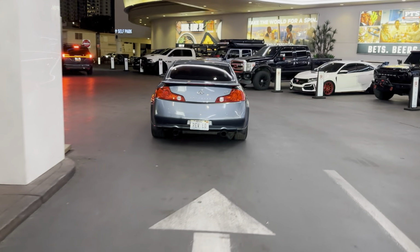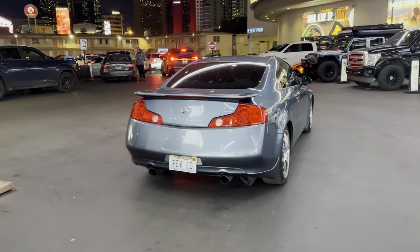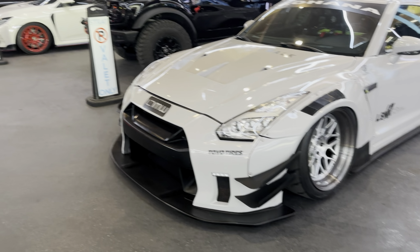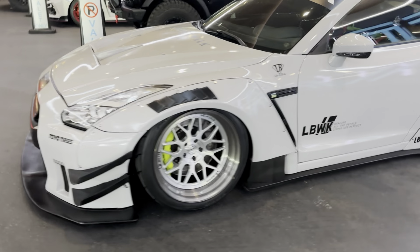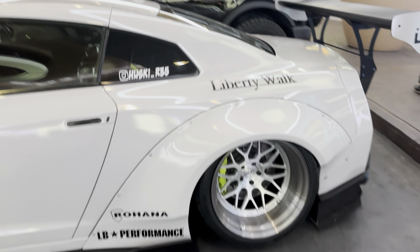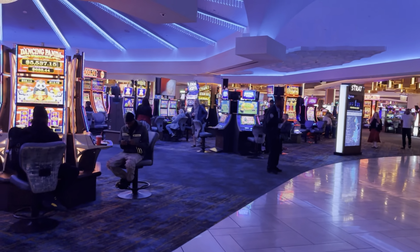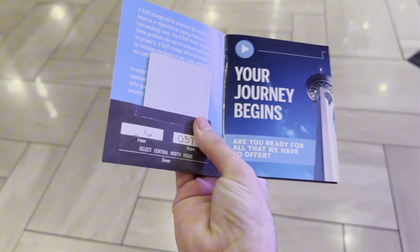I walked this corner, and I see this really, really OEM mint G35, right? And then I see this. This, I believe, is a SEMA car, and it's a Liberty Walk wide body bag GTR. Oh my goodness. Anyways, we gotta go check into our hotel, so tell me you're in Vegas without telling me you're in Vegas. All right, let's see what we got here.